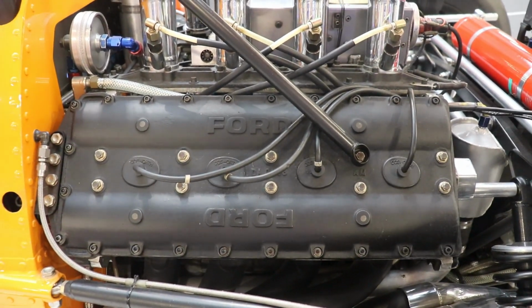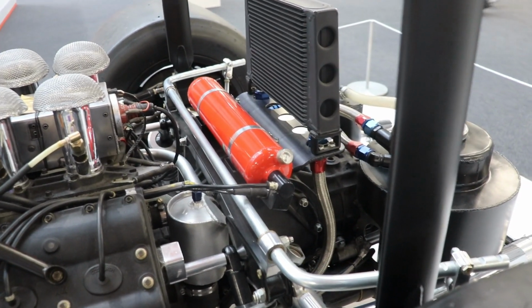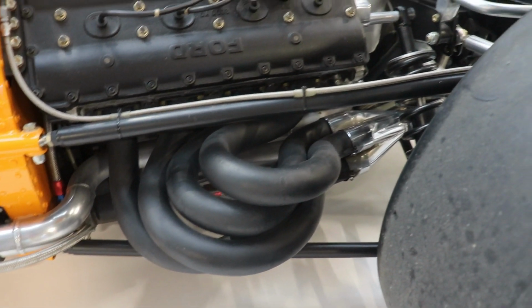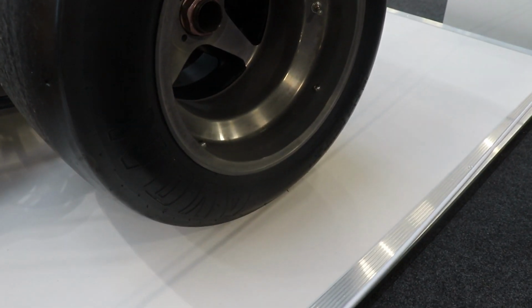suspension. So this McLaren M7C-1 is a 1969 model with designer Gordon Coppuck. The engine is Ford Cosworth DFV V8 of course, producing 420 horsepower. The body is monocoque type with some fiberglass body on the nose and the cockpit surround.